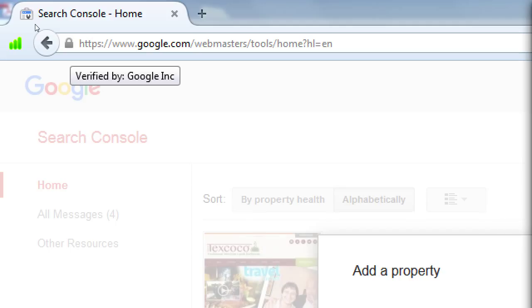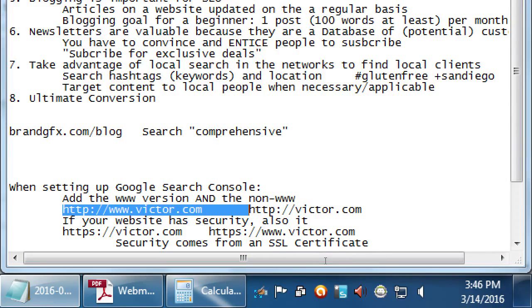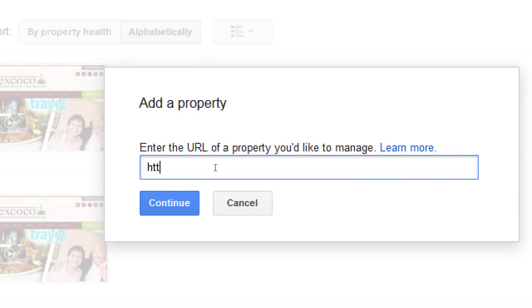So when I'm setting this up for Google, it doesn't matter for Bing. For Bing, it doesn't matter if I put in the www and non-www. But for Google, it matters to put the W and non-W, and if you've got security, put both of those as well. In our case, I'm just going to get us started off with the non-W one. I want to add the other ones a little later, the WW version. So I'll click Continue.